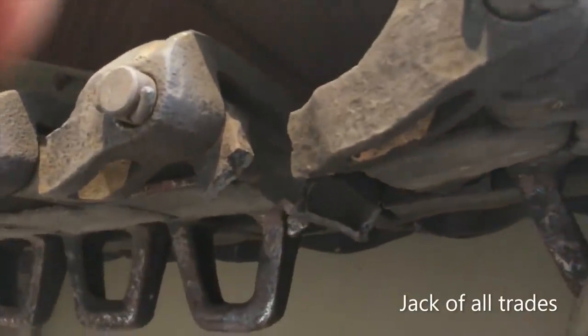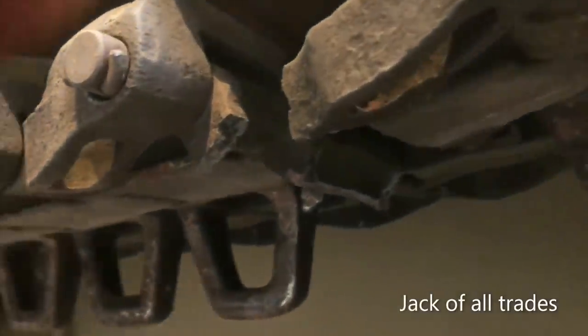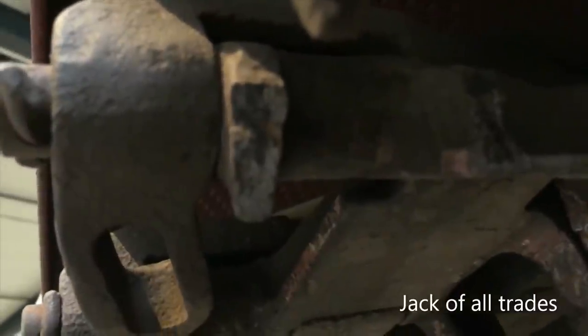Here you can see that on the right side a track link almost snapped in half, but this was not the pop we heard. You can barely see the slag inclusions, so it's a manufacturing error.